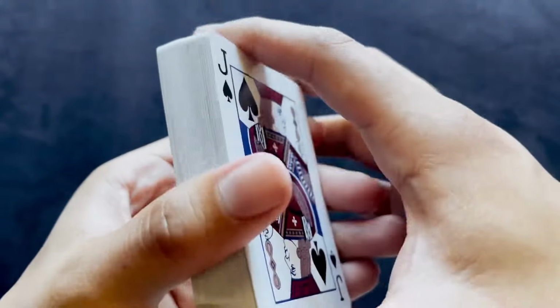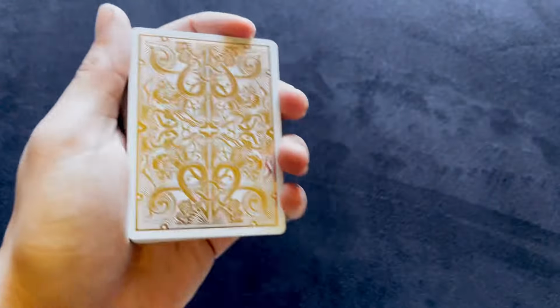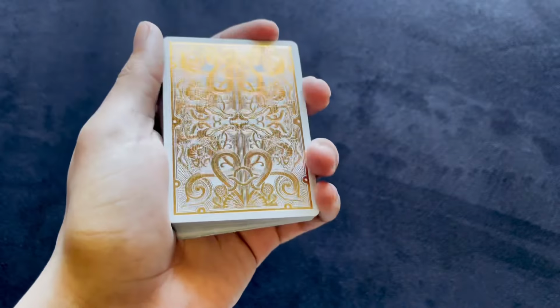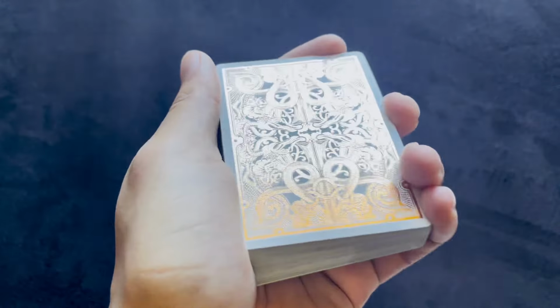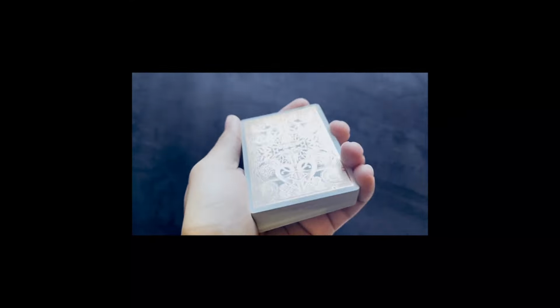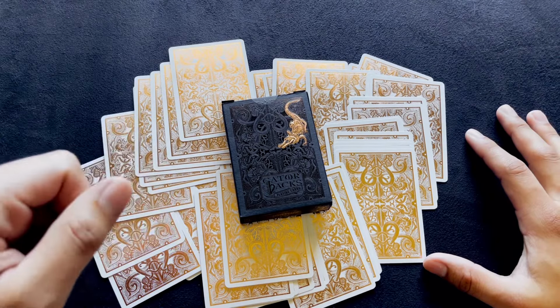No promo card. And this deck, let me tell you, the quality on this deck is insane. If you don't have a Gator back, I highly recommend it. And these are just exquisite. Look at it. Look at it. Wee woo, wee woo, like a flashing light. And that is the Rose Gold Gator backs by David Blaine.